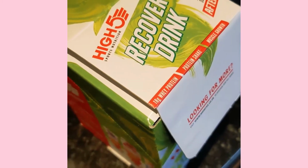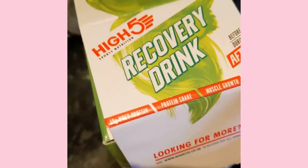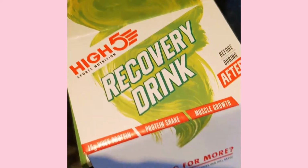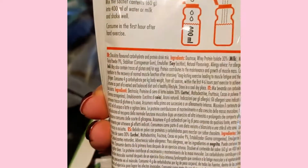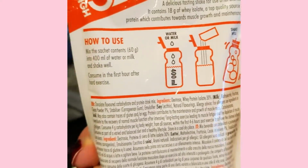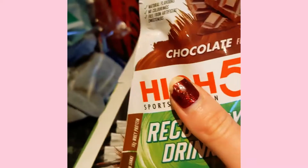So this is the recovery drink I have when I've done a longer run. Sometimes I make a smoothie myself, which I'd usually do with protein powder, almond milk, and some fruit. But this is when I just want a quick drink, when I've got other things to do. So it's just powder that I put in with water or milk, and it's got everything in it that you need for recovery, and you're meant to have it in the first hour after exercise.